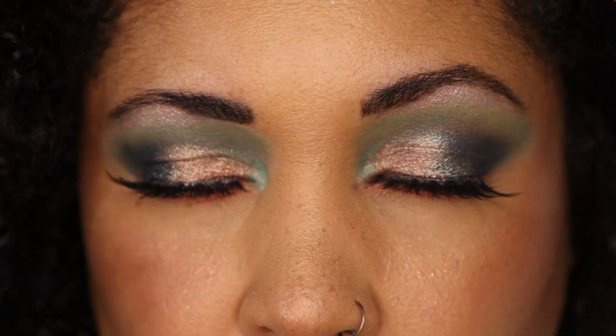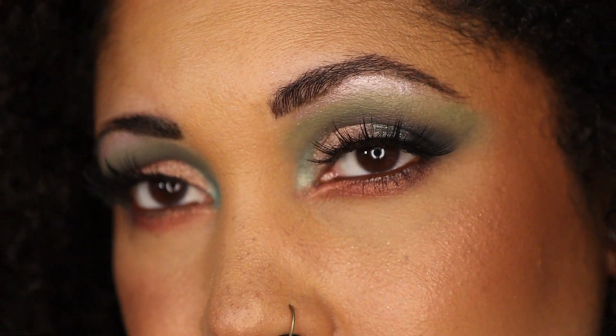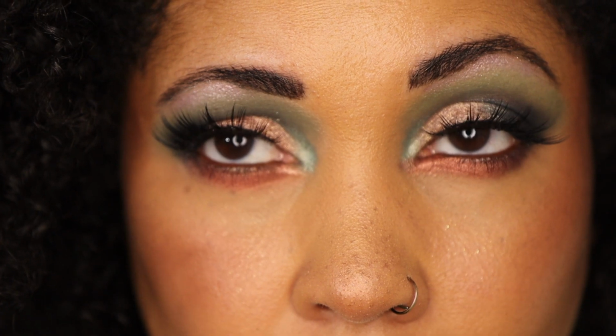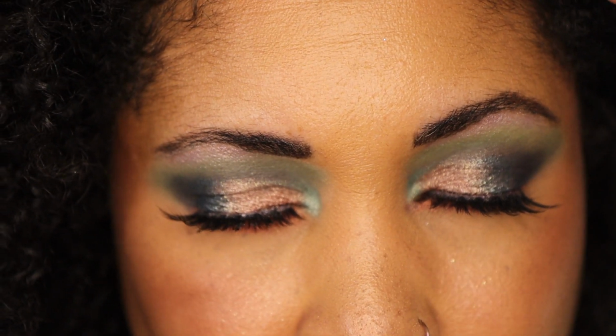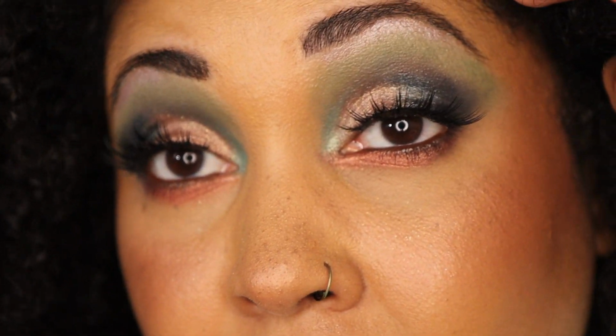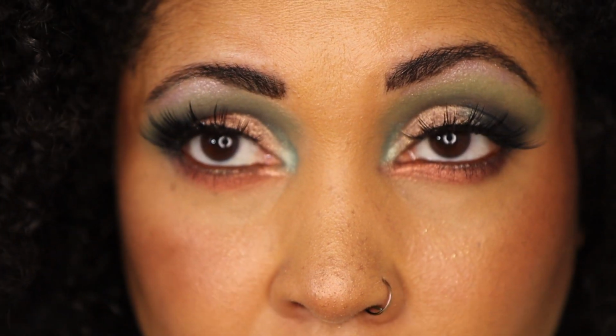The lashes that I have on are the Burger lashes from Glamlight, and I love these. So I really love this look. I love the orange and the greens together. And I also love the hint of blue that is also on the lid. I just think it came out really, really nice.